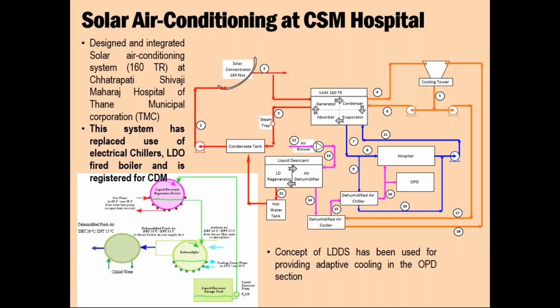This is the solar air conditioning system. Again, as an alternative cooling, we had installed it. We talked about this in the morning. So this is 160 tons of air conditioning in a municipal hospital.